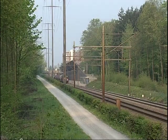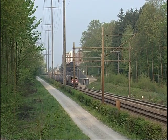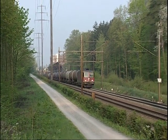This location is around 2 kilometres to the west of Möhlin station, about the same distance from Rheinfelden. In this view we see 11617 heading east at 7:30 in the morning with a train of oil tank wagons.